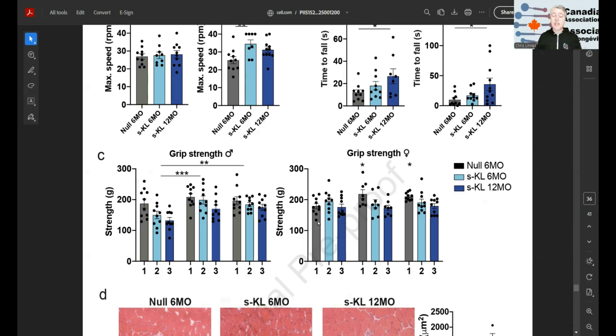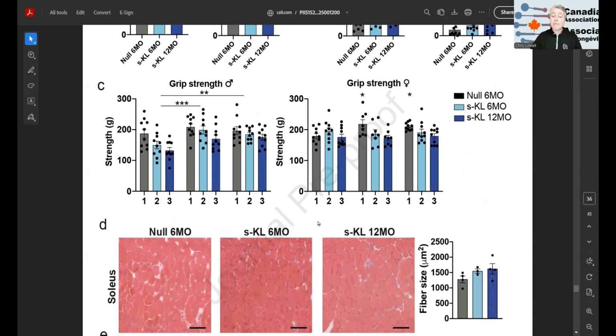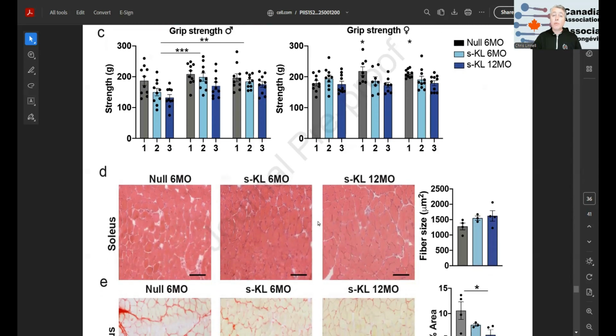So, as I say, a little bit of a discrepancy between the text and this figure. So maybe that will be sorted out in the final version. Then they looked at muscle fiber size from 24-month-old mice. So a subset of the mice at 24 months were euthanized to be analyzed further. So here you can see the cross sections, and according to the bar chart on the right here, there was an increase in fiber size, though it did not reach significance.